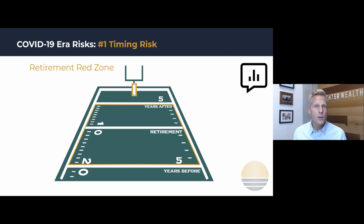So I'd love for you to raise your hand here if we can pop up a poll. And I'd love for you to comment back and say, which phase of the red zone are you in? Are you in the pre-red zone? So are you more than 5 years before retirement? Are you in the red zone? Are you between 5 years before and 5 years after retirement? Or are you in the post-red zone? Are you more than 5 years into retirement? That will give us a good idea of what audience we're speaking to today as we understand this timing risk.